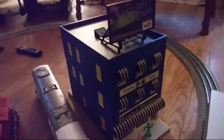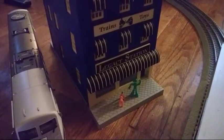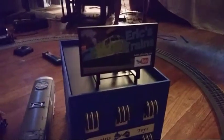Now, the other item to come in is right over here, and it is the Eric's Trains Legacy Station building. Now, this was an exclusive item offered through Legacy Station, and it just came in a few weeks ago, and as you can see, it's got an Eric Siegel, Eric's Trains billboard up on top, which is really, really cool. And it's a good-sized little building. It's not too big, but it's not too small also.